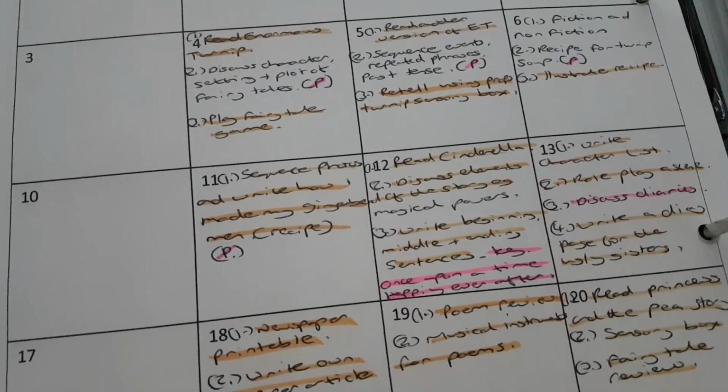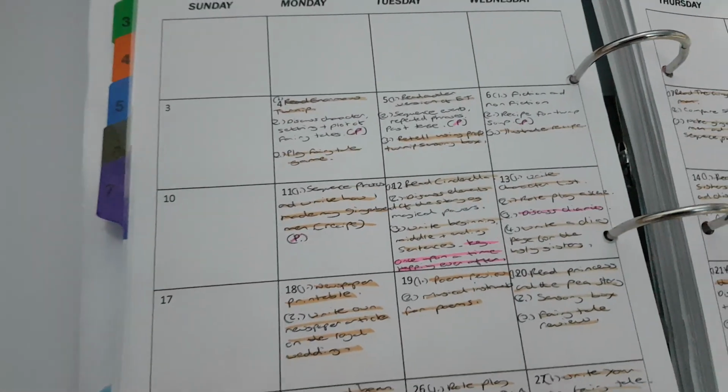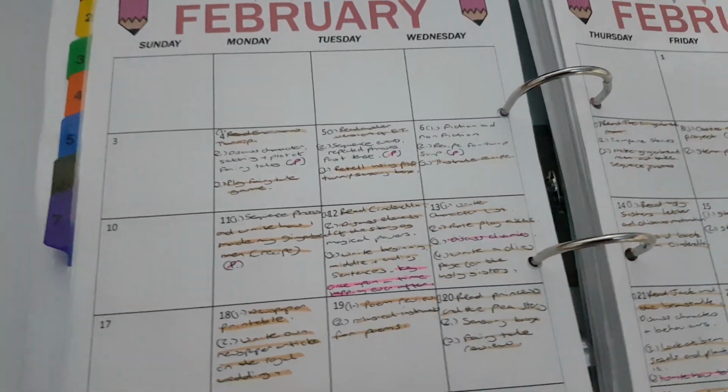Okay, now we're using our sequence photos to write how I made my gingerbread man. So if you can understand the reasoning why we're doing that. We're talking about writing stories, so structuring stories, so sequencing pictures makes sense.